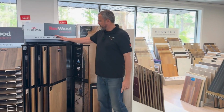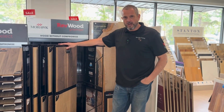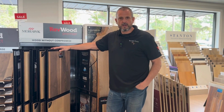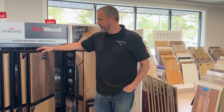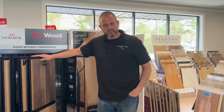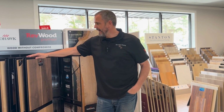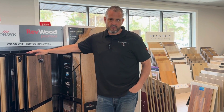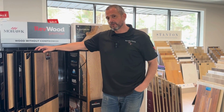So the first product that I'll talk to you about, and we're at the Mohawk Revwood rack here. Revwood is a great product, but I wanted to talk to you about laminates. A lot of people have a stigma about laminates from the old grandma's laminate in your 70s and 80s that would delaminate and swell and things like that. Today's laminate has been completely revamped. It does not have the same core that your grandma's laminate used to have. It has a more technologically advanced core with polymers and things, and the edges are also waxed to keep moisture out of the product.